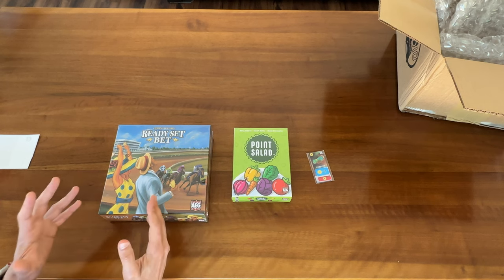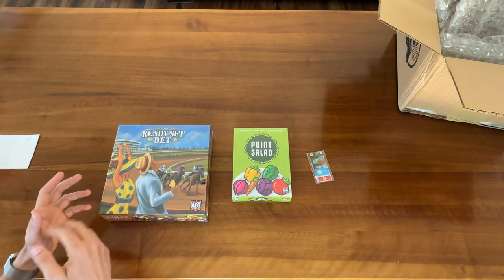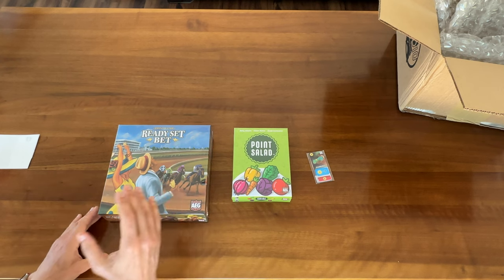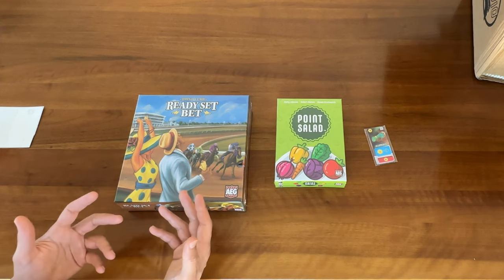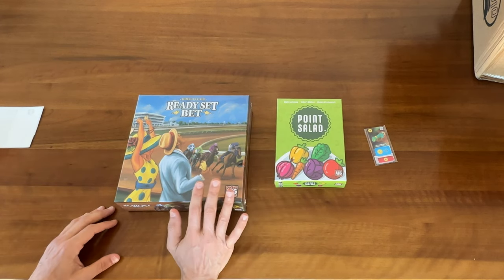To spice things up, I've also bought a bunch of prizes, gifts, where after the game, people will be able to use their winnings to bid on prizes in a live auction. It adds some more stakes to the game, making it a little more fun to be able to spend your winnings, rather than simply saying, whoever won the most money is the winner. So it should be a lot of fun.